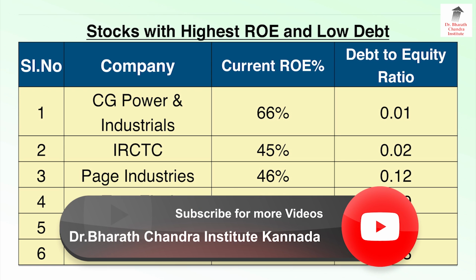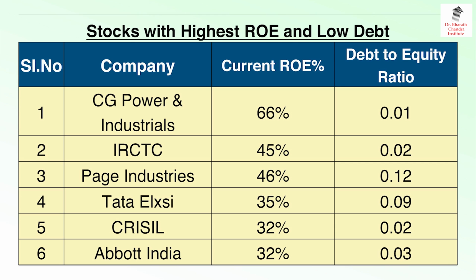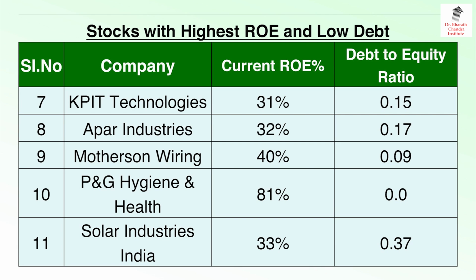5, CRISIL. Current ROE 32%. Debt to equity ratio 0.02. 6, Abbott India. Current ROE 32%. Debt to equity ratio 0.03. 7, KPIT Technologies. Current ROE 31%. Debt to equity ratio 0.15. 8, Apar Industries. Current ROE 32%. Debt to equity ratio 0.17.